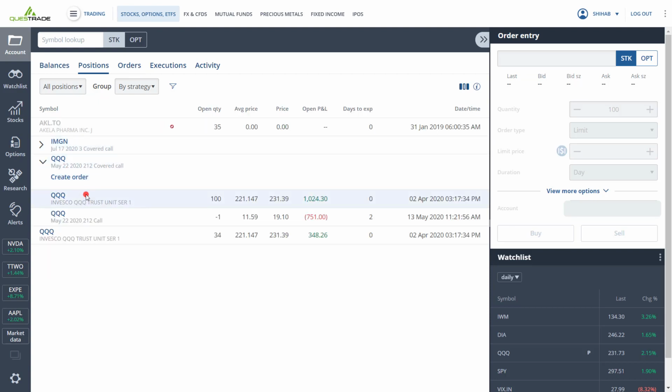But now I've got a problem with my covered call on the Qs. It keeps getting worse as the Qs is flying like this. I mean, my purchase price is 221. The stock is trading at 231, so I should be happy. But I sold a covered call at 212, May 22nd expiration, so this week's expiration. So my max selling price is 212, but my cost is 221. And the stock is trading at 231.